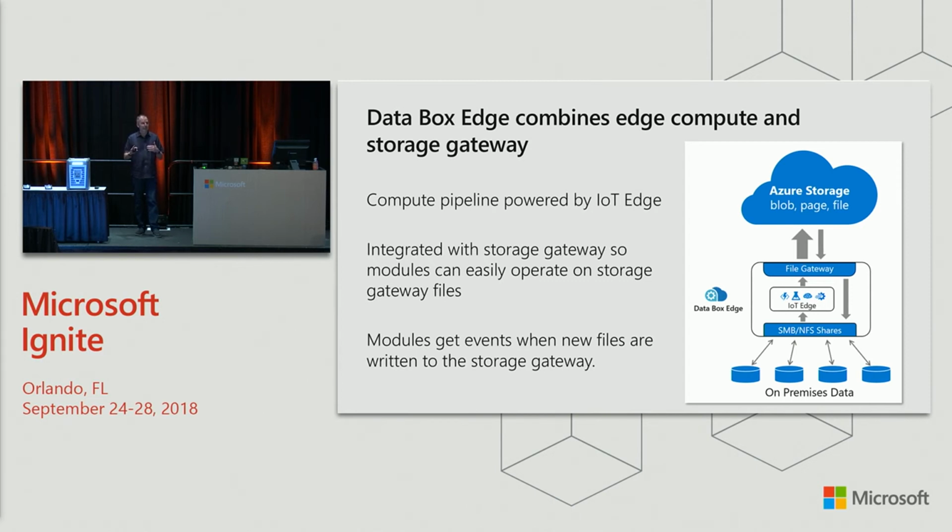The storage gateway doesn't act on that data until your compute fires against it, and then tags the data, moves it to an output share, where the storage gateway will process it and upload it. So that's another way you can modify the data. As it comes in, you can pick which pieces of data are most important that you want to transfer to the cloud, perhaps discard other data. And as that data comes in, events are fired into the module management framework in IoT Edge.